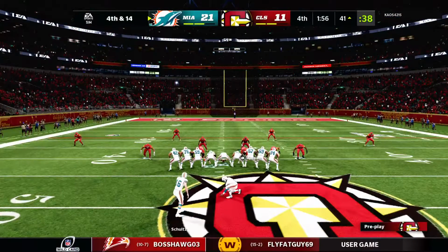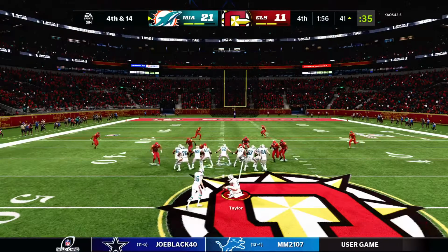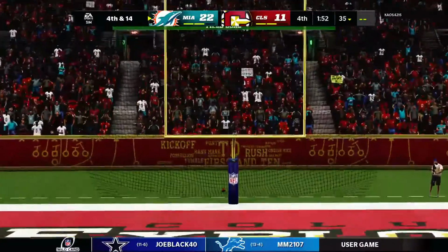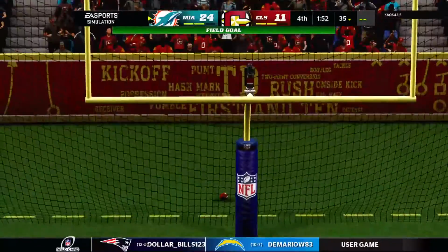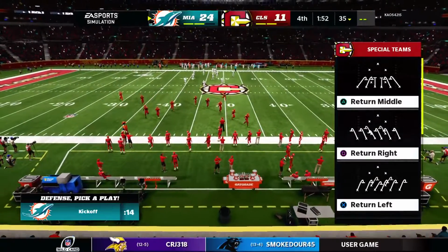So on 4th down, out trots the kicker in a big spot here. So this will be spotted on the midfield logo. It's a 58-yard attempt. They hadn't called on him at all until this point, but he comes through here and buries one from long range.